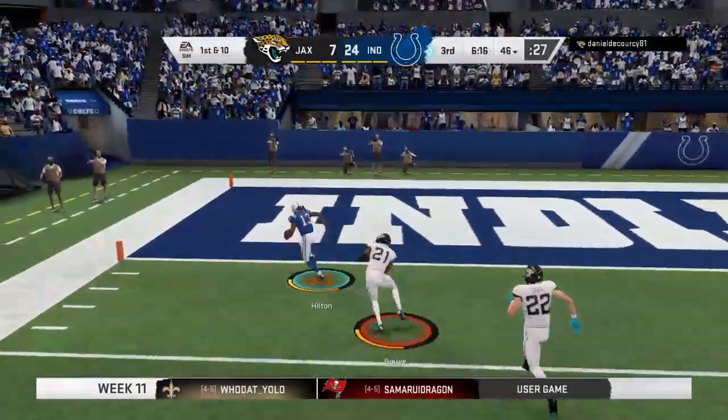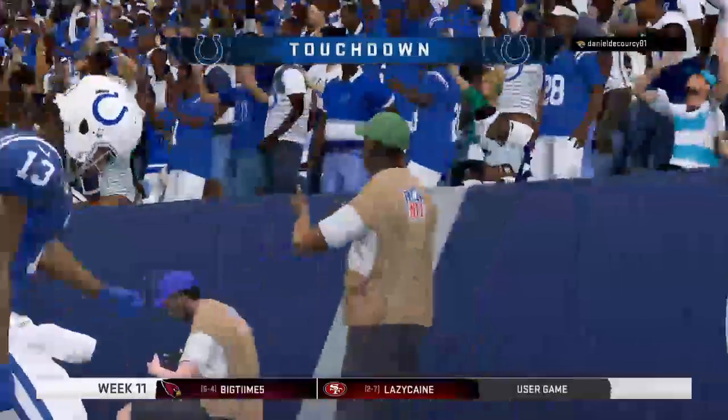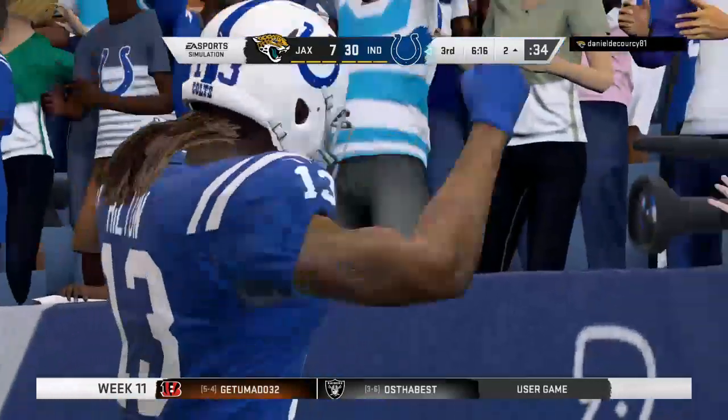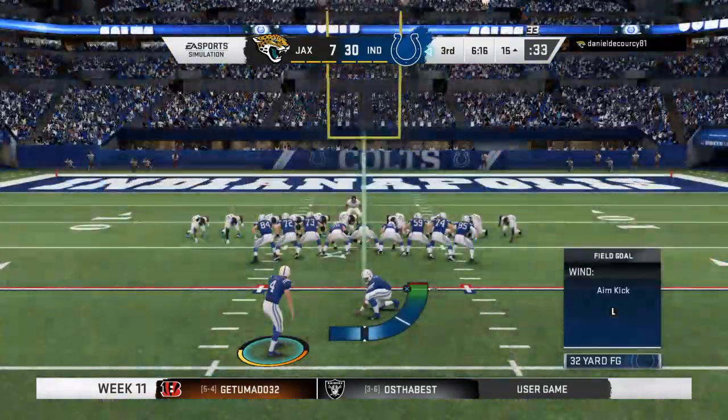This is caught inside the 15. Touchdown, Indianapolis. T.Y. Hilton, 54 yards. And the Colts, they add on to their advantage.